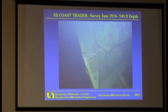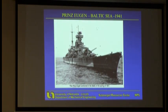Now, this is only in the beginning stages. We hope that they can go back on this and take more samples so that we have more basis to work with. Now, the last ship that I'll talk about is the Prinz Eugen. This happens to be a picture of the ship in the Baltic Sea in 1941.